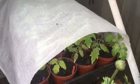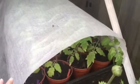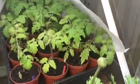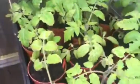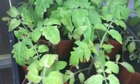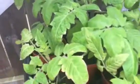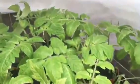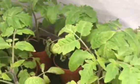And then over on this side, okay, so I grew tomatoes very early on and I've done really well with them to get them to this stage, but I think I was a bit hasty in putting them in the greenhouse. Now I have been covering them and some of them look okay, but I am seeing signs of a little bit of frost cold damage really.